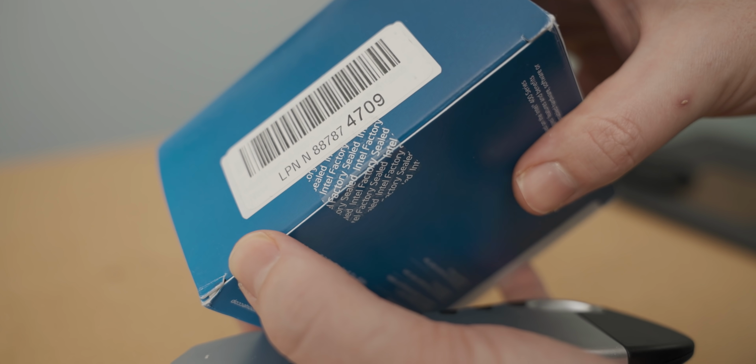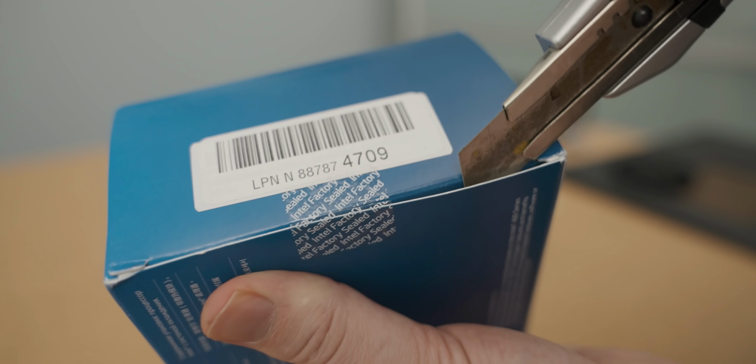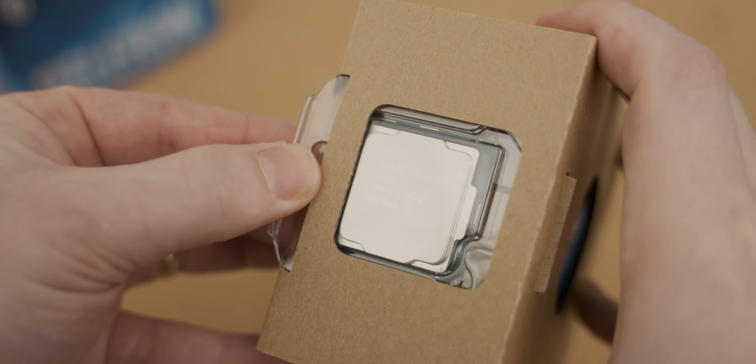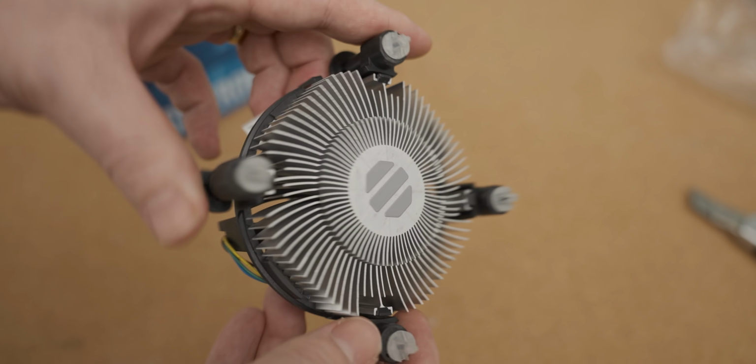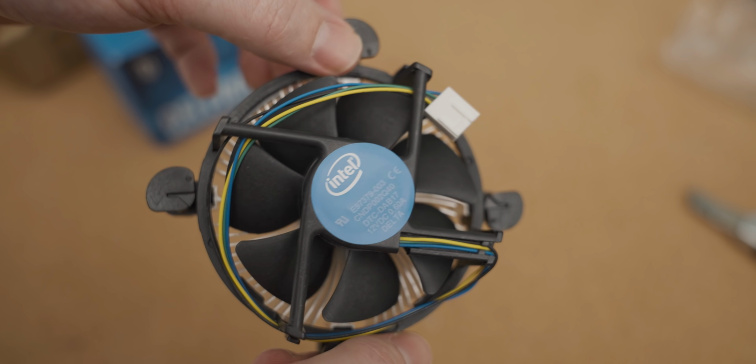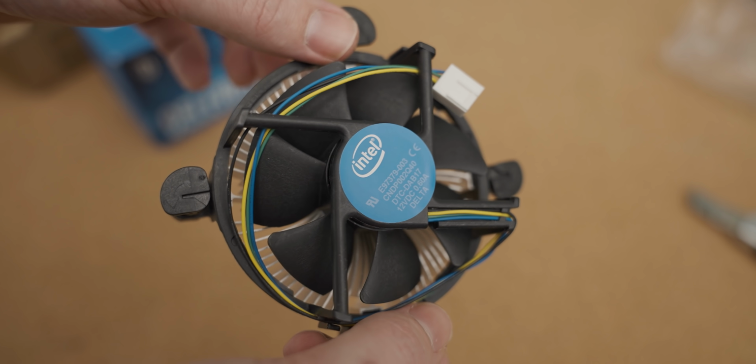We've got a factory fresh Celeron. Here we have the stock Intel cooler, which as far as reputation goes, is essentially the Enron of CPU coolers. There's a joke you youngins won't get.